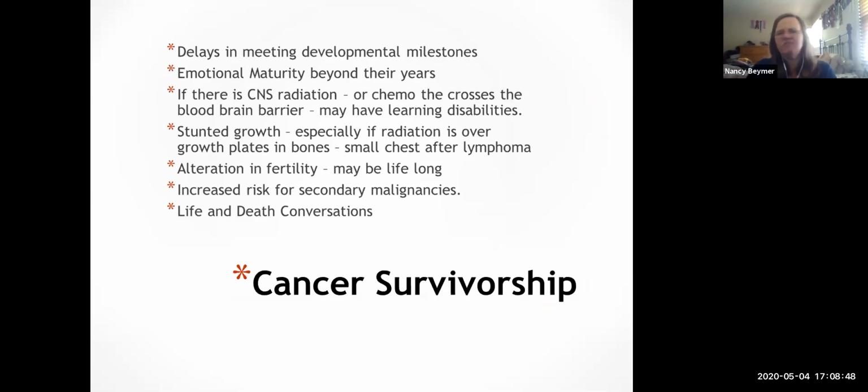So, cancer survivorship. Thankfully, we have more young people surviving cancer than ever before, but they may have delays in meeting their developmental milestones because they spend a lot of time in the hospital. They often will have emotional maturity beyond their years, because how many of us have had to face death straight on and deal with pain and suffering bravely because you're getting IVs on a regular basis. But they still might be younger than their years socially.